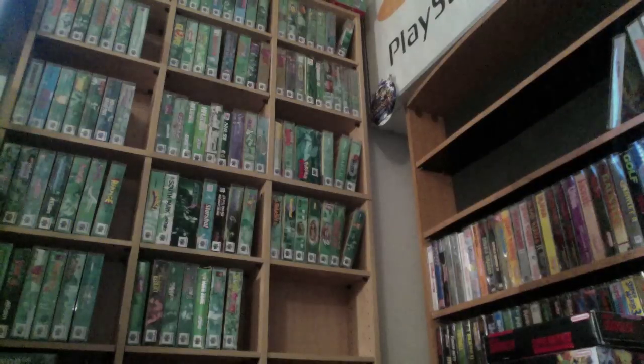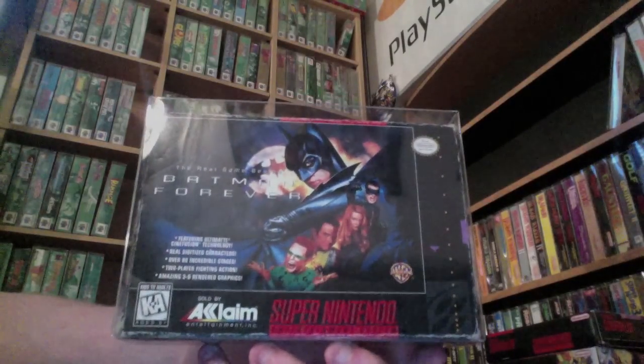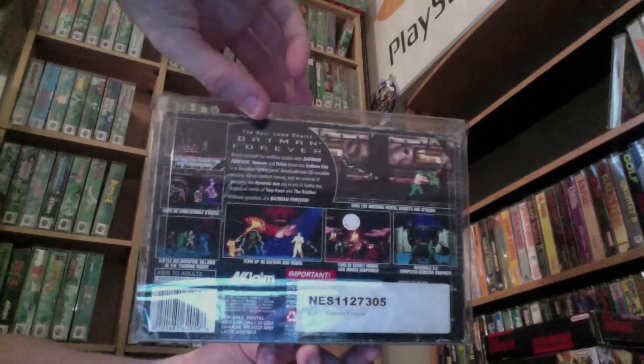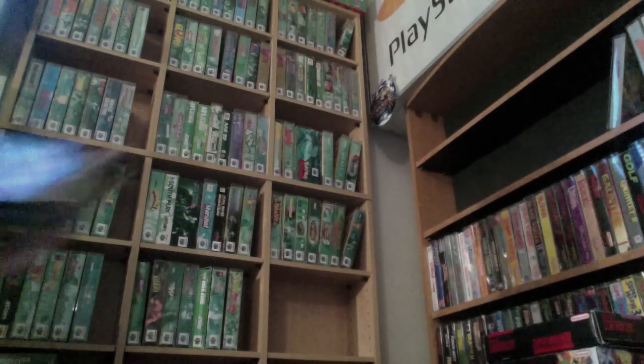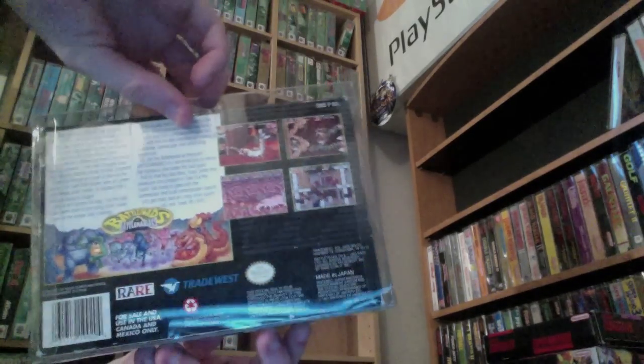So first up, we have Batman Forever. Sticker on the back there. I'm not going to talk too much about them, just because I do have over 80 games here to go through, so we might go kind of quickly. Battletoads and Battlemaniacs. This is one that I know for sure I'm missing the cartridge for, but it's got the manual and everything.